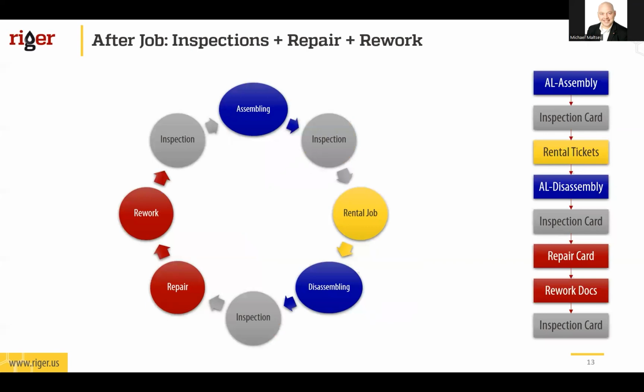With inspections and rework connected to that, the cycle becomes more intense. And here's an example of the cycle of a downhole tool. For example, we start from the assembling unit, then we have the inspections, then we have rental tickets in and out, then we have a disassembling unit, and we have an inspection card, usually third-party inspection, and then we split between repairs and rework, depending on what status this component has.